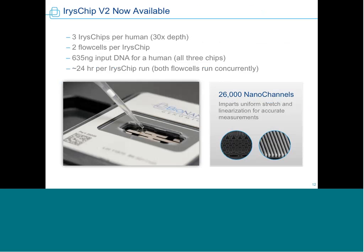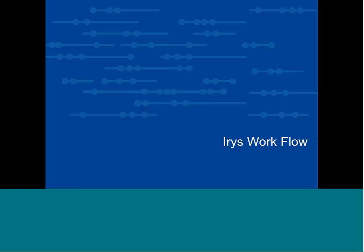The Irys Chip V2 is our current version of the product. This was released at ASHG just about a month ago. And this is our high-throughput human-capable chip. It takes 3 chips to analyze a human to 30x depth, and we have 2 different flow cells on each Irys chip that can be used independently if you have a smaller size genome. Inside each of these chips are 26,000 nanochannels, and you'll see what this looks like in a movie coming up.